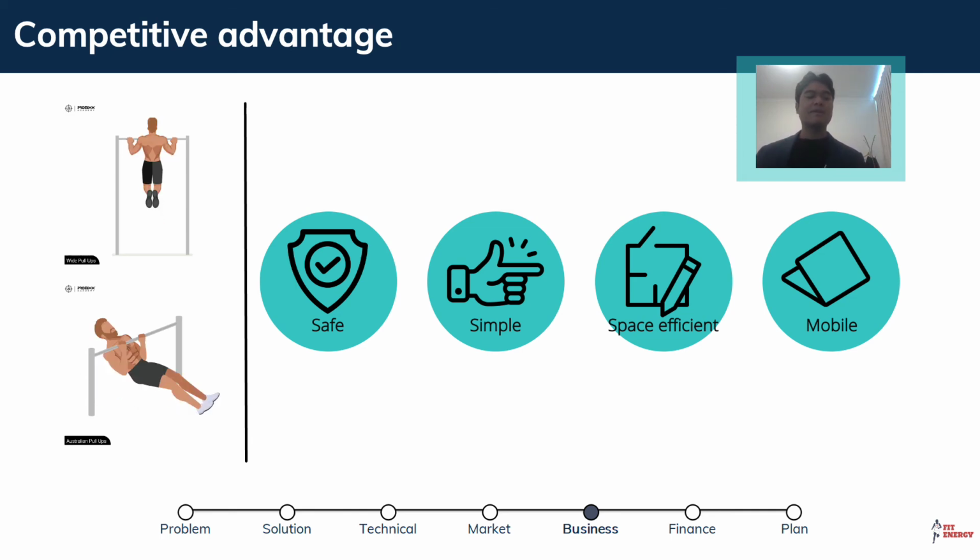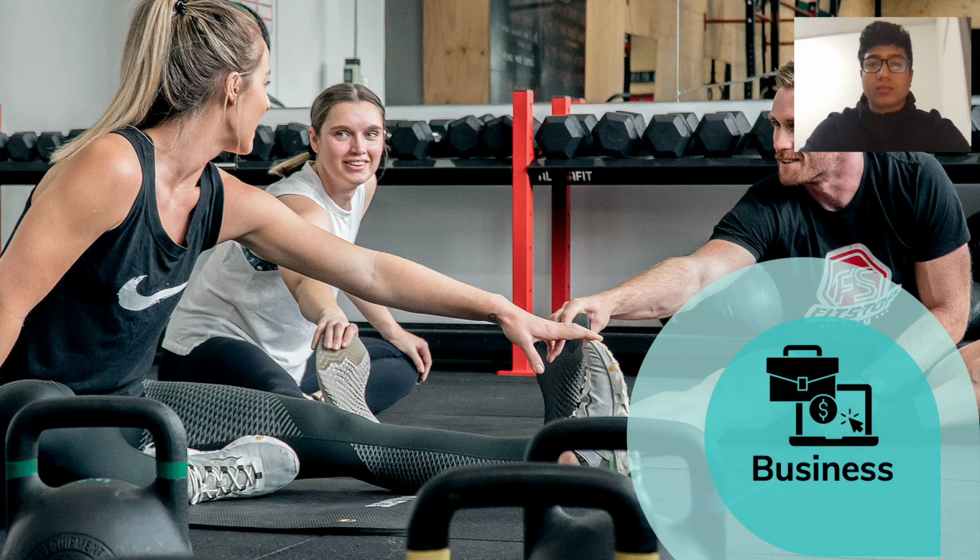This gives the extendable pull-up bar the competitive advantage of being safe, simple, space efficient, mobile, and not damaging your accommodation. In addition, the height variance of the extendable pull-up bar allows you to do an increasing variety of workouts. As shown on the slides, you can either do normal pull-ups or you can do an easier variation perfect for beginners, the Australian pull-ups. Now we'll look at some of the business aspects of Fit Energy.